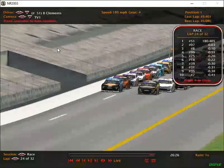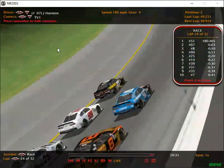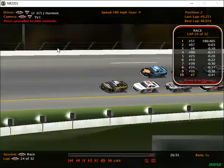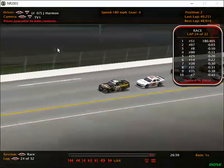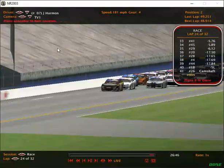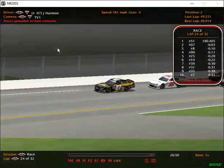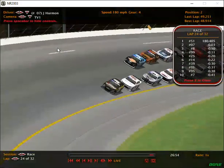Now, Bushy Clements led that lap, but now that's going to go to Josh Harmon in the 07 machine. As Dylan Ibrahimian did get by the 26, so we have now 40 drivers on track, 39 of them on the lead lap.